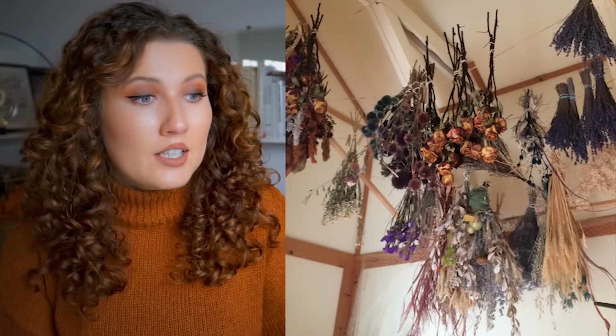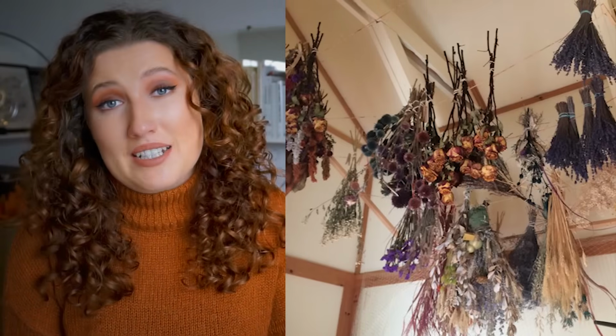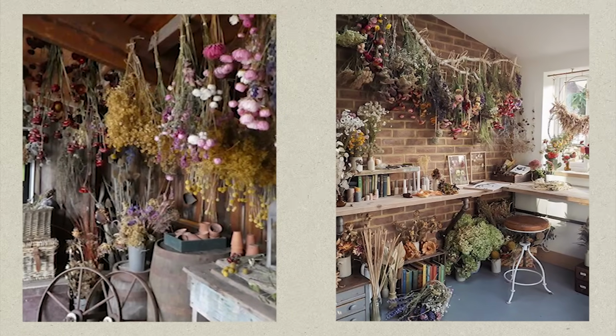Some other plants to include are dried hanging herbs. These would be ideal to hang in your kitchen and can be used to create herbal teas or for cooking or just as a pretty display item. Dried bouquets are such magical plants that instantly make your home feel part of a fairy tale.